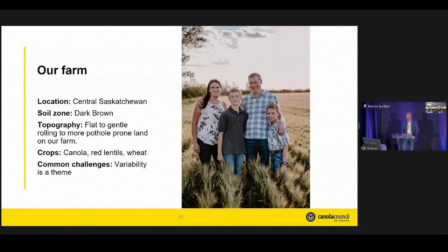There we go. Okay. So we're central Saskatchewan, dark brown soil zone. And yeah, we have some flat ground and we have some fairly rolling ground. I was interested in some of the discussion about the tile drainage, both for some of our flatter stuff and for some of our pothole ground, to try and make better use of some of those things.